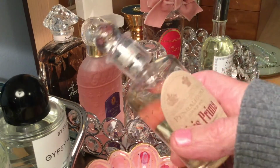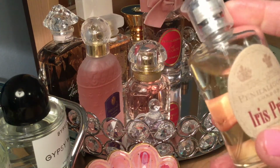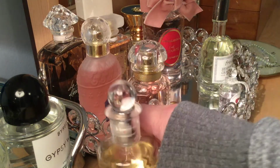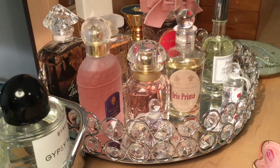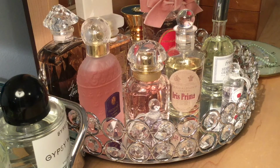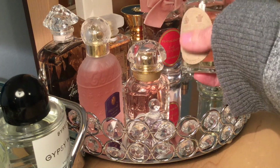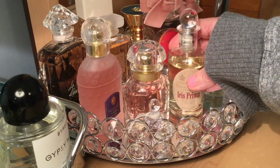And then I have Iris Prima, and forgive the bow fell off here. I'm going to move this so I can put this here. Iris Prima is a woodsy scent with iris. It's like a powdery iris with a leather dry down. It was created in connection with the English National Ballet. And it has this really nice ballet slipper, the material, like a leather sole or something.